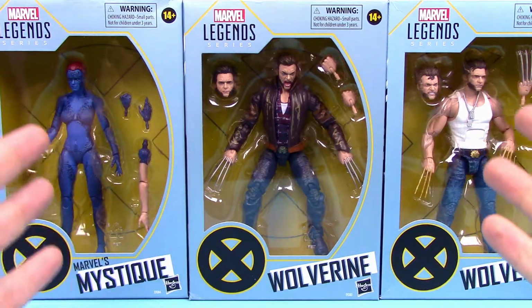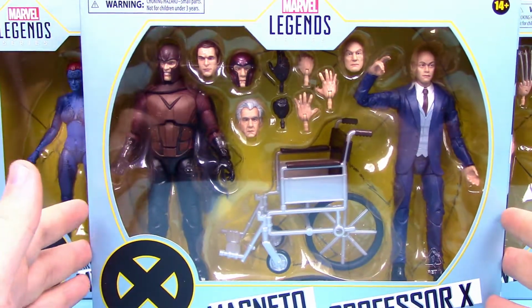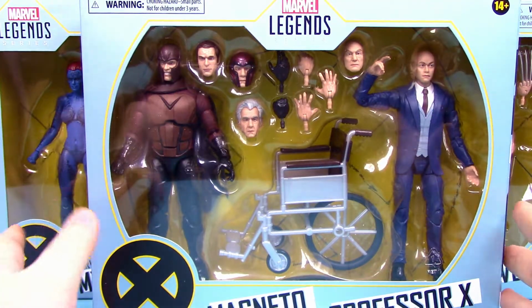I'm glad that they finally made some of the Fox X-Men movie characters, because these are always some that were missing from sets, and I'm always surprised they haven't made them, with being X-Men and everything. But of course, with the rights to the movies and the whole Marvel stuff being separated, and now back together, we are finally getting some of these.